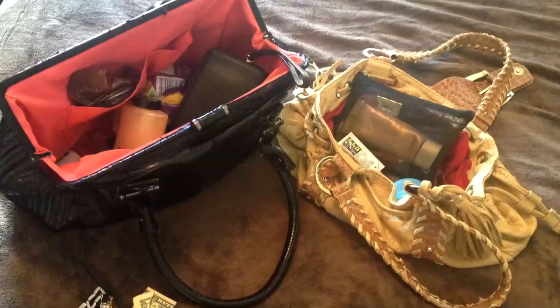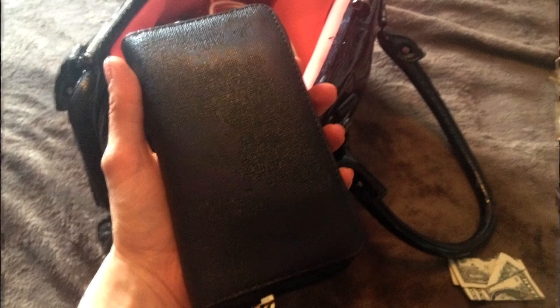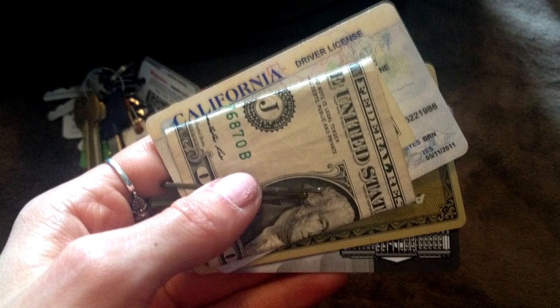Think about your plans for the day and what items you frequently use. Planning will help minimize your load. To really condense, leave your bulky wallet at home. Use bobby pins to hold the essential credit cards, IDs, and cash you need. A simple do-it-yourself money clip for us gals.